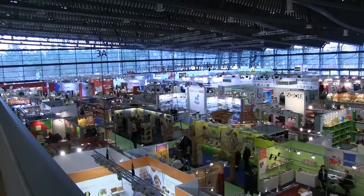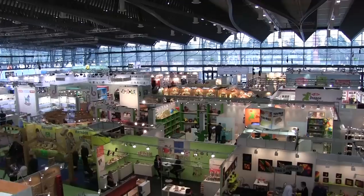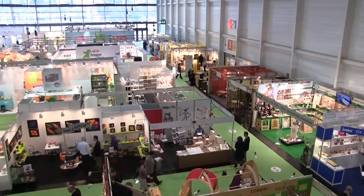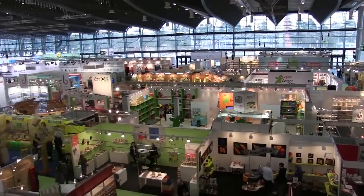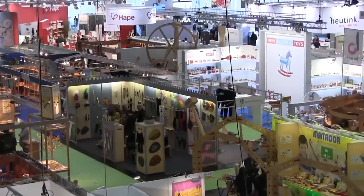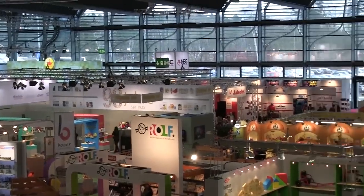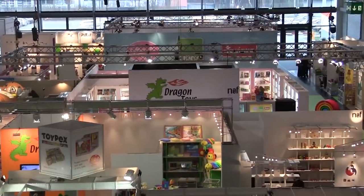Here we are at, I think this is Hall 3A. And Hall 3A has a bunch of puppets and craft toys. And you could see the sheer size of this hall. This is just one of the halls. They have like 15 of these halls, each hall dedicated to a different part of the industry. But you can imagine, if you had a big toy store and you were involved in every part of the industry, how much walking you would have to do to see everything. It's incredible. You'd need a staff of people to see everything. The Toy Fair is really that big.